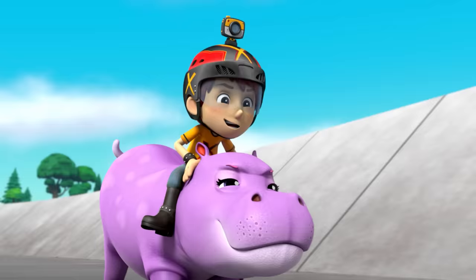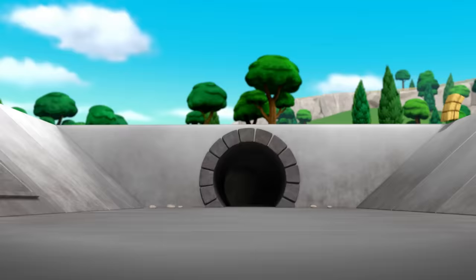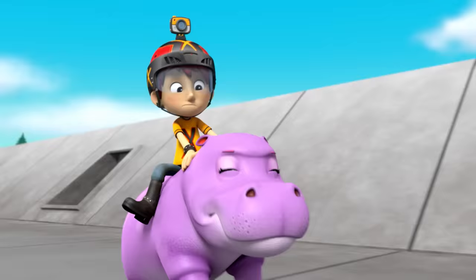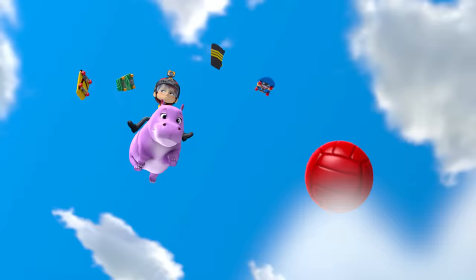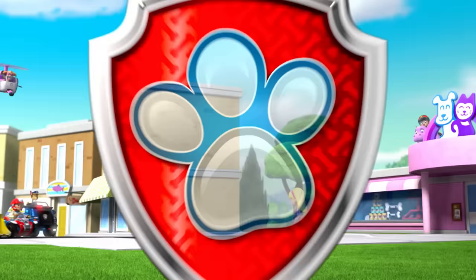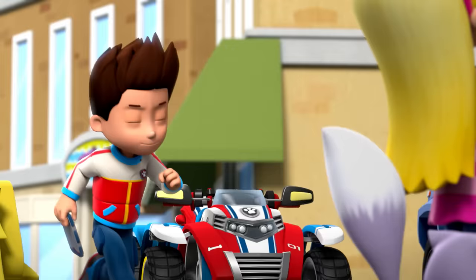This is way extreme! It'll look great if I can just figure out how to... Stop! No, Hero, please! Hey! I need those boards! Epic landing! And one close call! Help! Don't worry, we'll get you down.